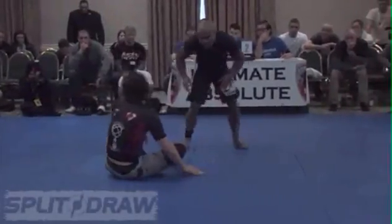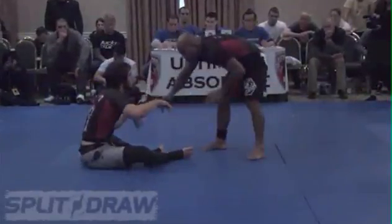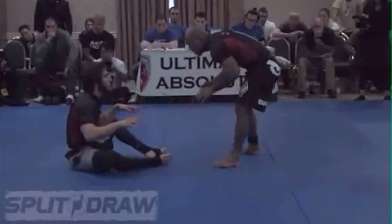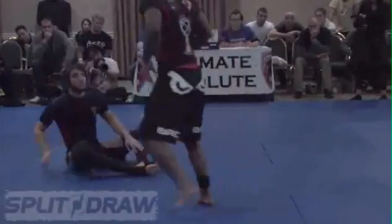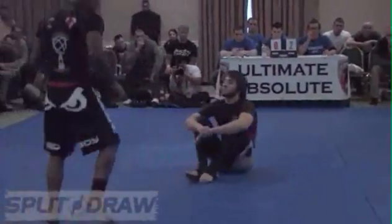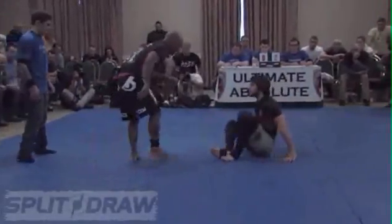Let's see what happens here. Let's see if Wilson can enter the guard and what kind of problems Denny can pose to Wilson Reis here. There's a little bit of a difficult position. With no grips, they can pretty much just walk around here. Wilson's now up. Denny sort of needs to work here.